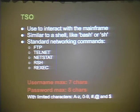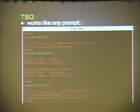Problem with TSO, the max characters for the username is 7. So you can't have a username bigger than 7 characters. And the max password size is 8. If there were any mainframe people here, someone would say you could use passphrases, but I've never seen it happen. You're also limited to a limited character set, A through Z and 0 through 9, and then what they call international characters, but it's just 3 characters. I don't know why they call it international. They could just say those 3 characters.